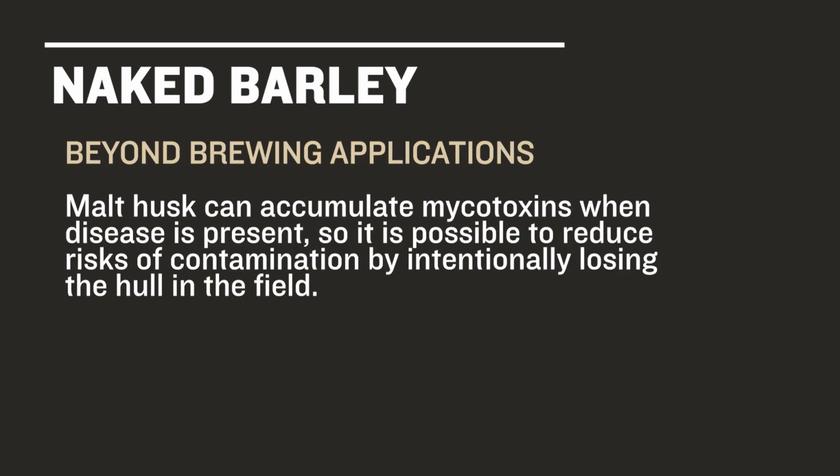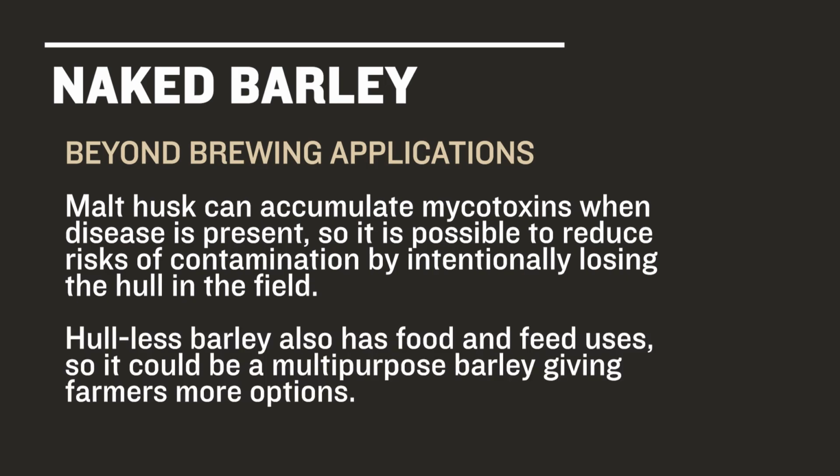Aside from brewing applications, Kevin mentioned that malt husk can accumulate mycotoxins when disease is present, so it is possible to reduce risks of contamination by intentionally losing the hull in the field. Finally, hullless barley also has food and feed uses, so it could be a multi-purpose barley, giving farmers more options.